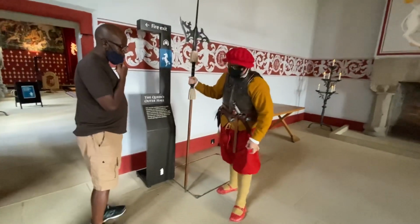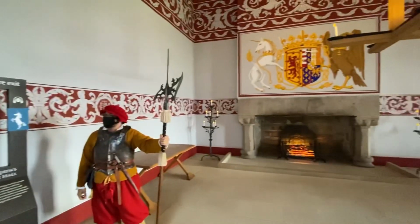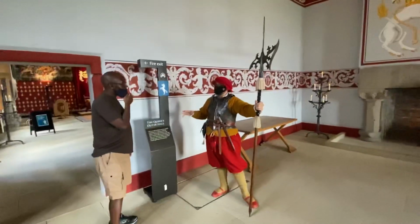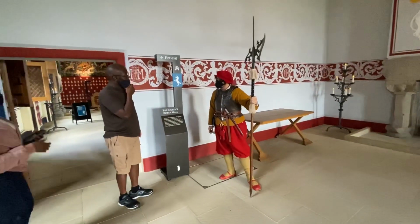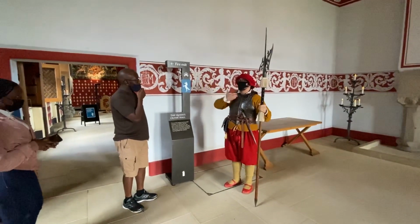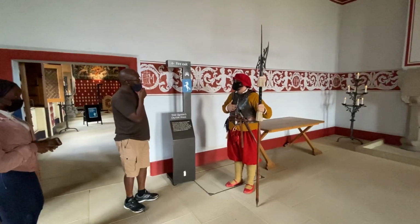It's sporting the golds and the reds. Because I work for the Stuart family, the royal family of Scotland, I wear their colours. But as it's on the Queen's side, quite a lot of our servants will have their own colours, depending on what side you go to. For the king, he would be Stuart colours. For the Queen, she would have her own colours.